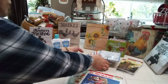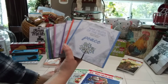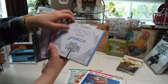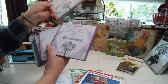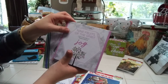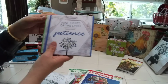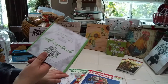The next thing that I got were these series of books. They're called 9 Fruits of the Spirit, and it says a devotion series by Robert Strand. So there's peace, goodness, kindness, joy, gentleness, faithfulness, patience, self-control, and the last one I'm missing is love.